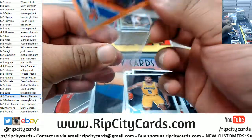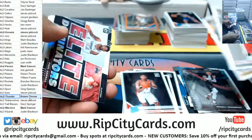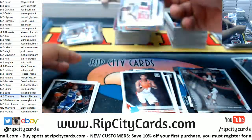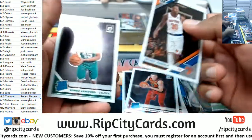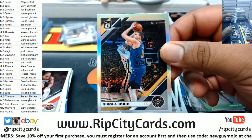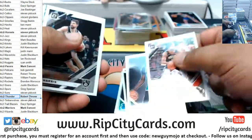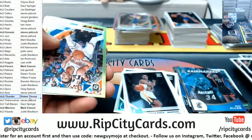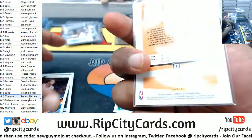Knicks are doing decent, at least with Alonzo Trier. That's numbered to 199. Paul George, Elite Dominator, holo insert. Nikola Jokic, Nuggets holo. Kevin Knox, Knicks getting a bunch of parallels. Kevin Knox, the second of the Knicks.